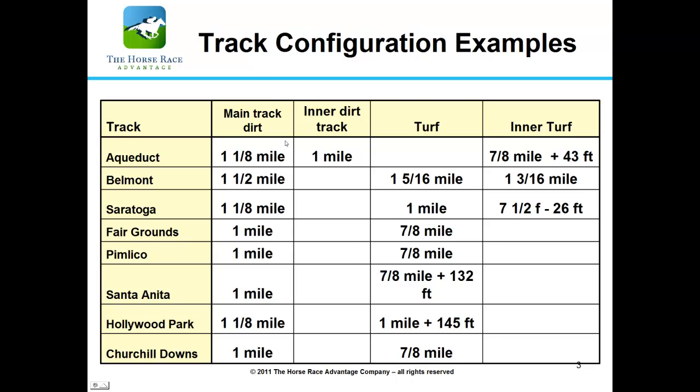Now, when we look at the track configuration, we find that different tracks have different configurations. In this particular case, at Aqueduct there's a 1.1 mile dirt track with an inner track of 1 mile. In addition to that, Aqueduct also has a 7/8 mile plus 43 feet inner turf.